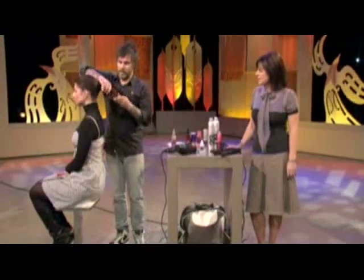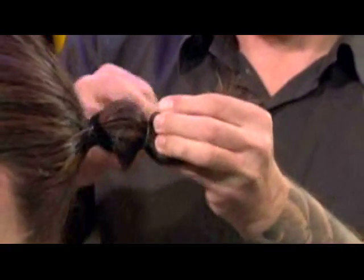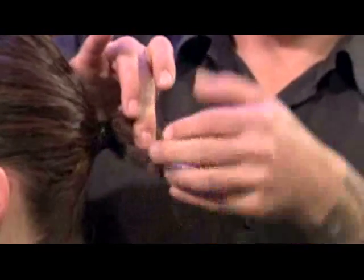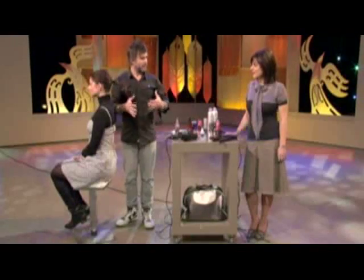Now I'm just going to duck around in the front and have a little look at the balance. The key to this ponytail look is having a little bit of height or squareness just through the top here. And that's created by just using your fingers and pulling it tight in the sides and allowing the top to sit back loose. That's amazing.